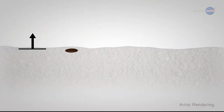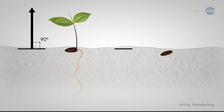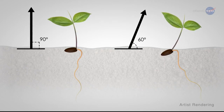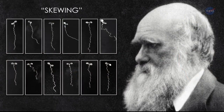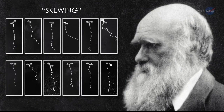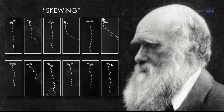In the late 1800s, Charles Darwin demonstrated that plants growing along a tilted surface don't send their roots directly away from the seed, but instead send them to the right or left. He hypothesized that this growing pattern, called skewing, was caused by a combination of the roots touching their way across the slanted surface and gravity pulling straight down on them.